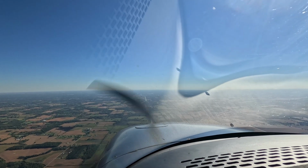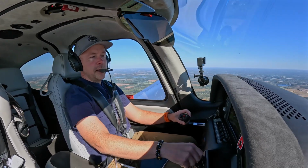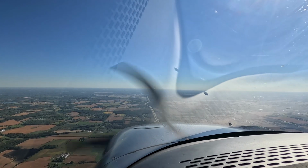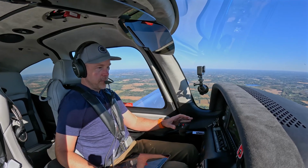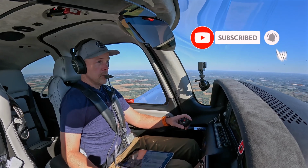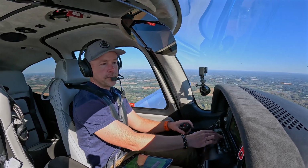Cirrus 712 Lima Foxtrot, contact Lansing Tower 119.9. Over to Tower, thanks for your help. 2 Lima Foxtrot. Lansing Tower, Cirrus 712 Lima Foxtrot on a 7-mile right base for 28 left, will be full stop over to Halfway. Cirrus 712 Lima Foxtrot, Lansing Tower, winds 230 at 5, runway 28 left, cleared to land. Cleared to land 28 left, 2 Lima Foxtrot.